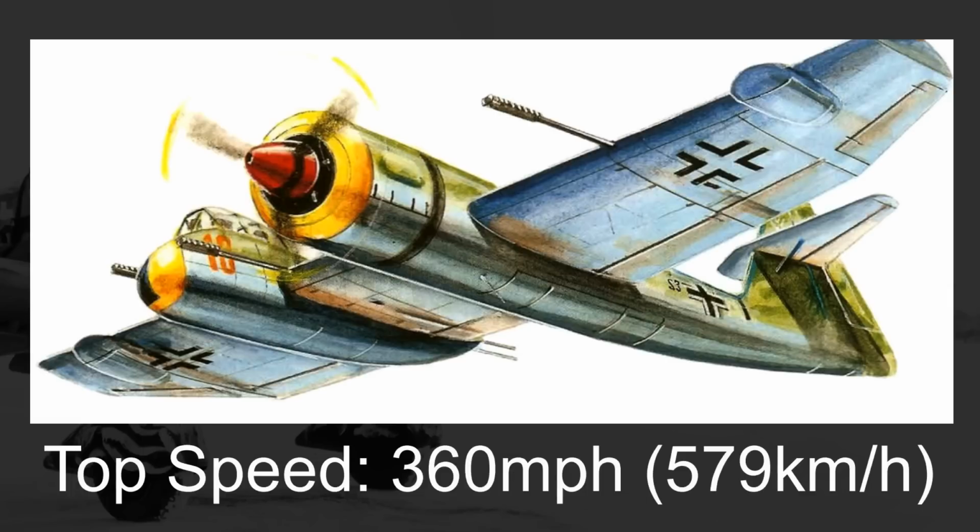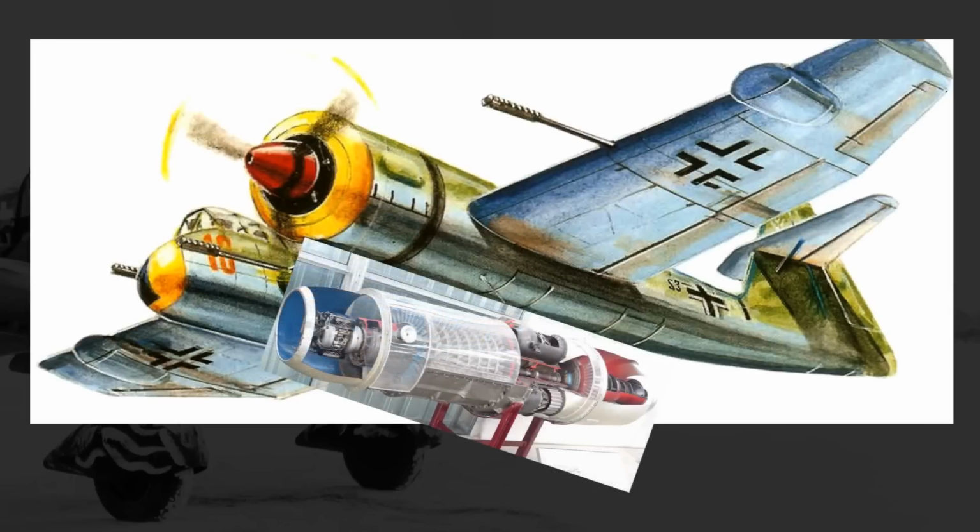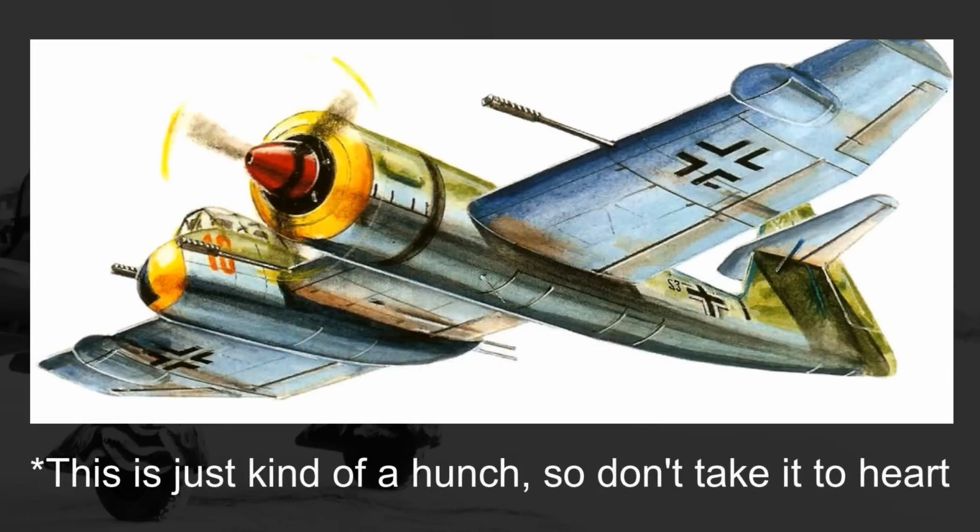There was another proposed version of the 237, known as the B-1, that would have a Junkers Umo 4 jet engine just sort of slapped underneath it, right in the middle. It is with this extra propulsion that I suspect the 360-mile-an-hour top speed would have been more likely, and without that jet engine, I feel the top speed would have been closer to 300 miles an hour. Still, all things considered, quite solid for a dive bomber.